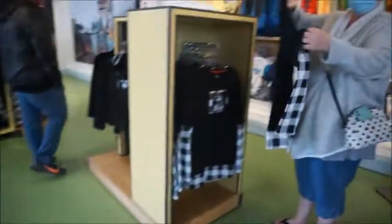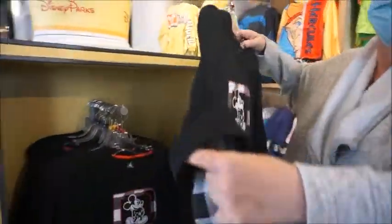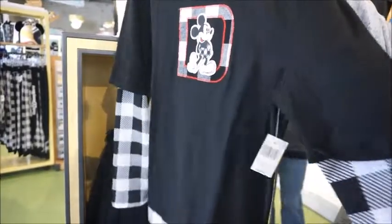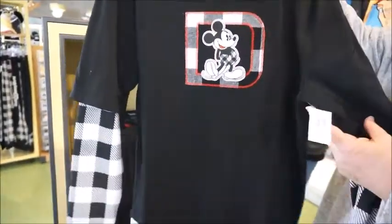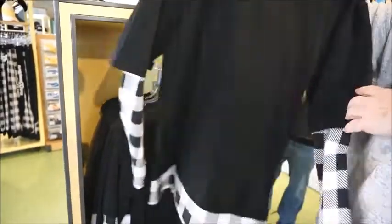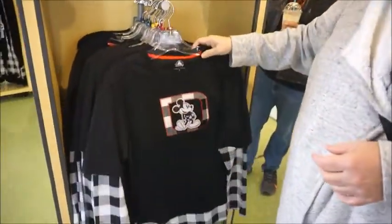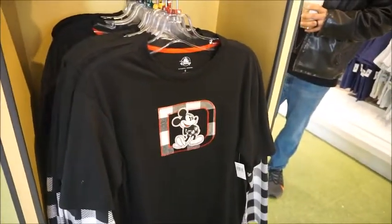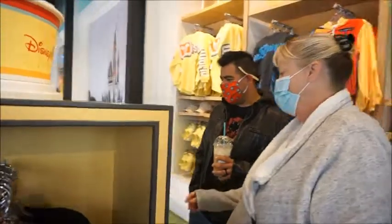$9.99. That's so cute. Okay, so this is actually a sleeve kind of look, like the t-shirt we saw over there. That's interesting. And that must be men's, because that's a small, and that's pretty big. Unless it's meant to be a tunic style. But I think that might be men's. Sometimes it's really hard to tell, because it doesn't say.